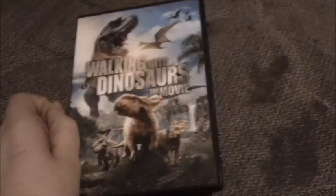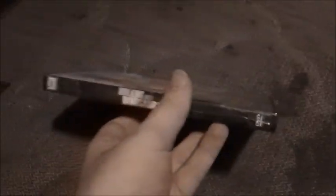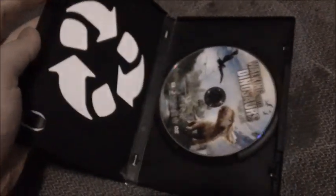I believe I saw this in the theater when it came out. Same thing with this one. I think I saw this. Yeah, I did. Eco case. Rental exclusive. Also saw this in the theater when it came out.